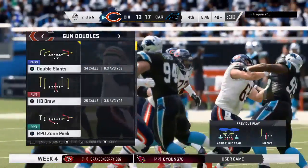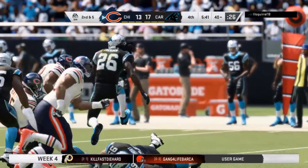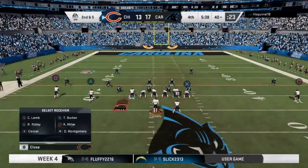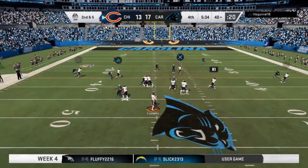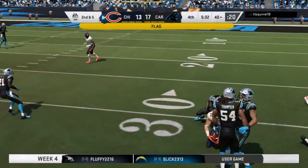The disadvantage of blitzing often alters the normal spacing and run fits and leaves creases like they were able to exploit right there. The first down run got 5. Here's 2nd and 5. He's got Burton here.